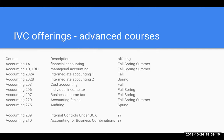Right here, Accounting 1A and Accounting 1B are Financial and Managerial Accounting. These are lower division transfer courses, generally offered at IVC fall, spring, and summer. Accounting 202A is Intermediate Accounting 1, and this is generally offered in fall. 202B is offered in spring, which is Intermediate Accounting 2.